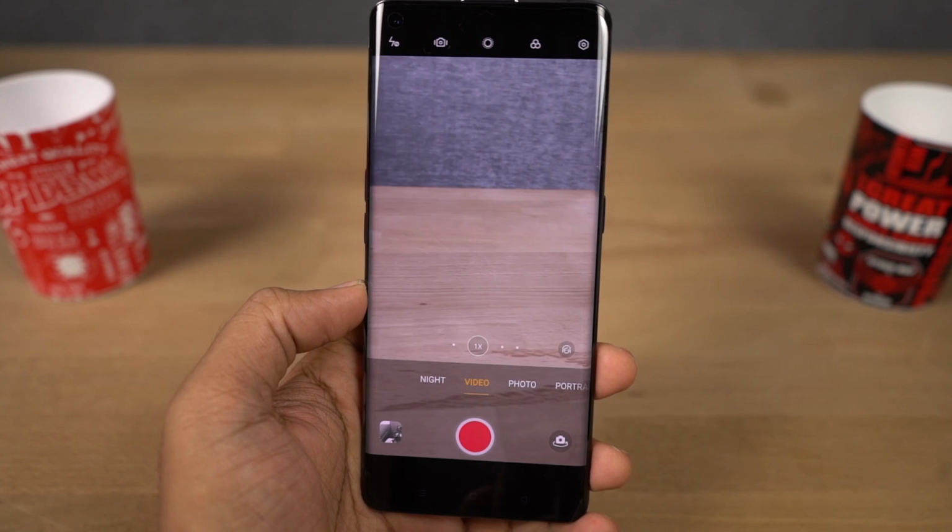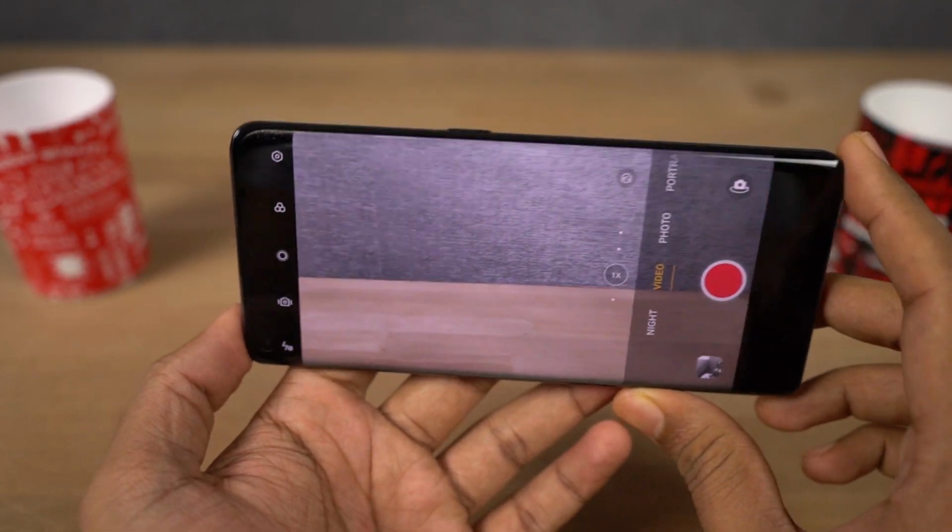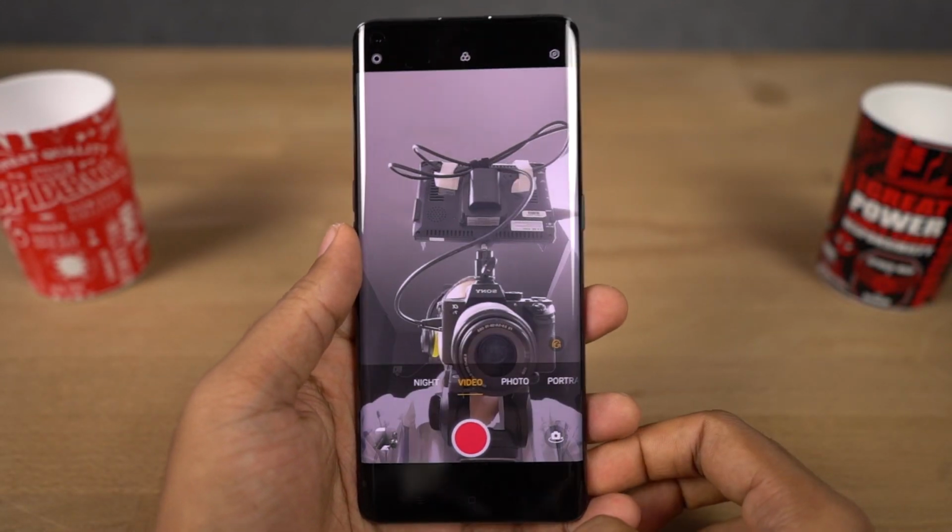Next, this phone has electronic image stabilization for both the front and rear camera video recording. This applies only at 1080p. And here's a quick sample.